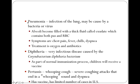Pneumonia. So you know pneumonia is lungs, and it's just an infection of the lungs. You will fill with thick fluid, start to have trouble breathing because you can't exchange oxygen through that fluid. Diphtheria is an infection caused by a diphtheria bacterium. Pertussis, also known as whooping cough, there is a vaccine for it. It is becoming a higher number of cases. This is like a seal-like barking. It's a very, very particular cough, and you can hear it.